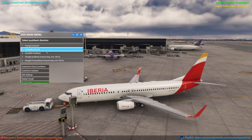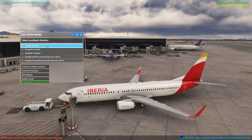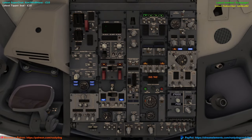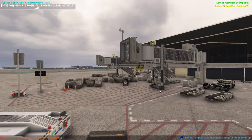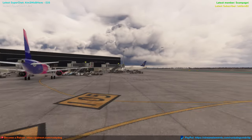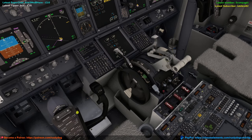Set pushback direction. Direction? Facing east? Oh, great. So you don't do the thing anymore. Nose right. Facing east. We want to face east, don't we? Yeah, because we're heading. Yeah, facing east. What did she say? Release parking brakes? Your wish is my command, my dear. But if you don't mind. I'm releasing. So, if you don't mind, before you push. No, not before you push. You push, I want to see what this plane is. Is it Morocco? Oh no, it's Saudi. Okay, thank you, done, finished.